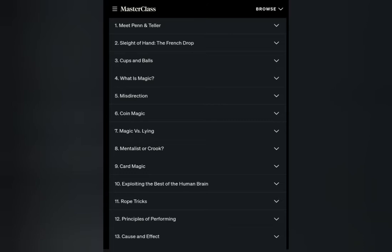tricks they teach themselves. The first one is the French drop, which they consider the cornerstone of all sleight of hand. And so they devote an entire lesson to just the French drop and how to execute it in a convincing manner, right? And even if you know what the French drop is, and this kind of goes for all the lessons, even if you know it, you don't really know it as well as you could after watching their tutorials of these effects, right?